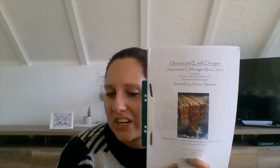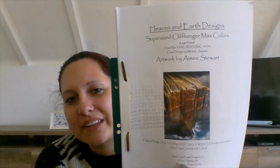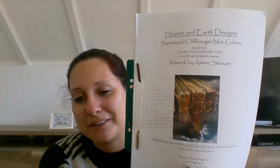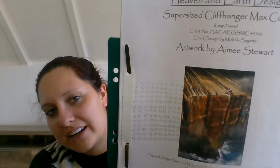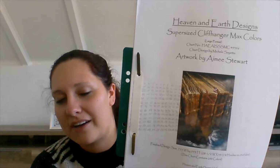And then on Friday and Saturday, I have my weekend, so stitching on Supersize, Cliffhanger, Max Color. That's the one I wanted to stitch on last week and did not get to because I had so much fun stitching on 4 seasons. So this one is probably going to be the one I'm stitching on Friday, Saturday. As I said, Supersize, Max Color, Cliffhanger, artwork is by Amy Stewart, charted by Heaven of Designs.